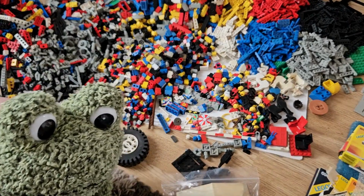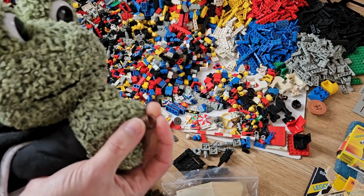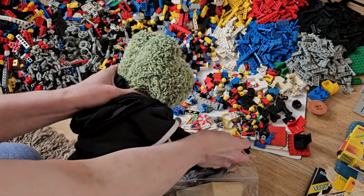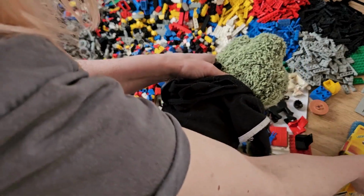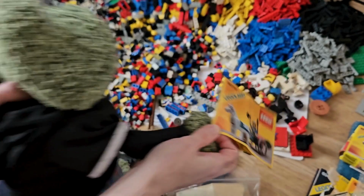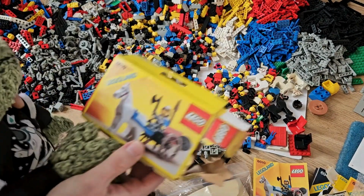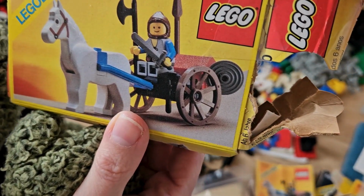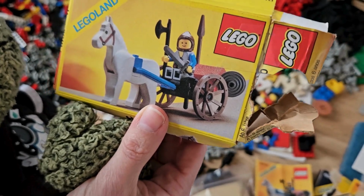Whoops, I'm not very good at holding Lego. Oh geez. Yeah, we've got this hat here. So from what I can see, we can make this set, which we are actually lucky enough to have the box for. And as you can see on the back there, that's where that shield comes from.